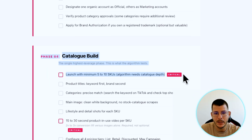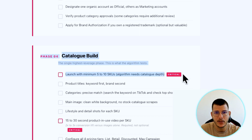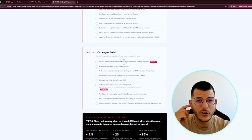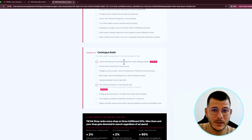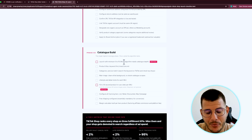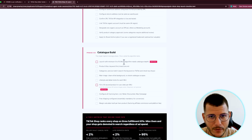Then you are building the catalog as a next step, so optimizing your listings, right? Ideally you won't be launching less than 5 SKUs. Why? Because the algorithm really needs that kind of catalog depth. Without it, the optimization for campaigns gets pretty tricky. So ideally at least 5 to 10 SKUs. And if you have more than 10, don't worry, that's totally fine. I know that a lot of clothing brands out there, even accessories brands, will have hundreds of SKUs, which is completely fine. Make sure it's not less than 5.